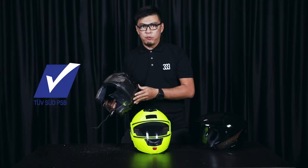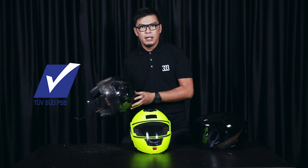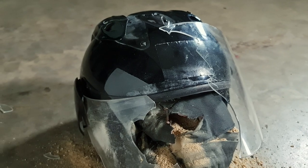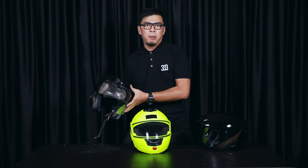With the PSB approved helmet, the structural integrity of the helmet is definitely of a certain standard. It survived the drop test, but the visor and the sandbag broke in the frontal hit. Still okay. You may need plastic surgery, but will probably survive.